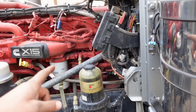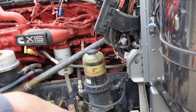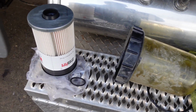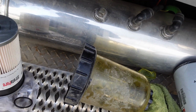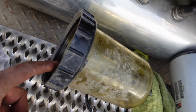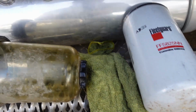So they make it super easy to do on this truck. You got a canister filter there and the element filter here. You just take them off, switch them out, done. Now if you buy the Cummins filters, the Fleetguards, they come with replacement O-rings. So replacement's not hard. I already put the new one on here. And there's one that goes up top here, this little guy.